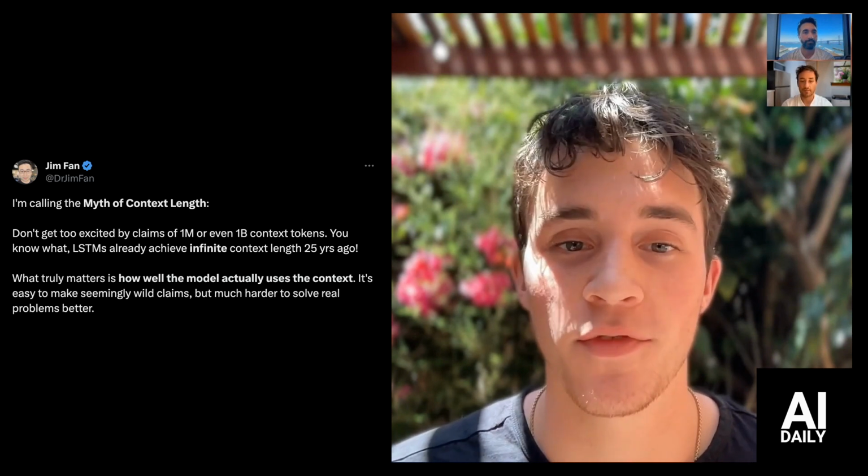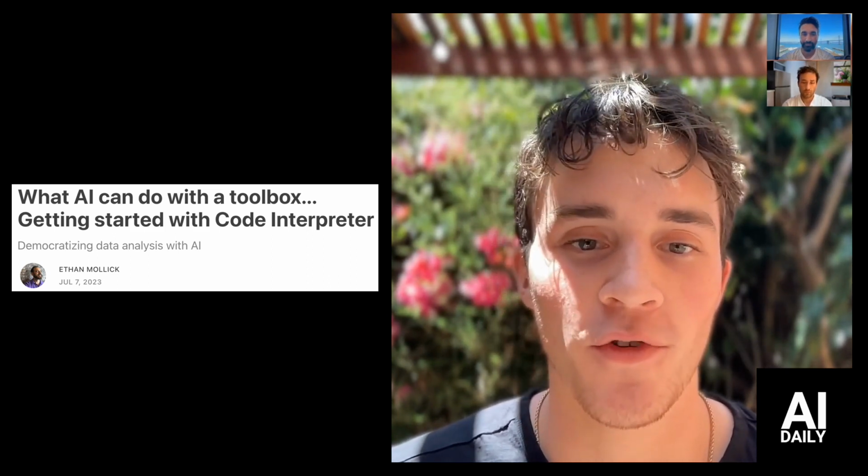But yeah, we'll see. I saw, of course, Code Interpreter. Everyone's been playing around with it now that OpenAI has more broadly rolled it out to all ChatGPT Plus users. You can do a lot with it, really. We'll link an article by Ethan Mollick called "What AI Can Do with the Toolbox: Getting Started with Code Interpreter." A lot of good tips and tricks there.